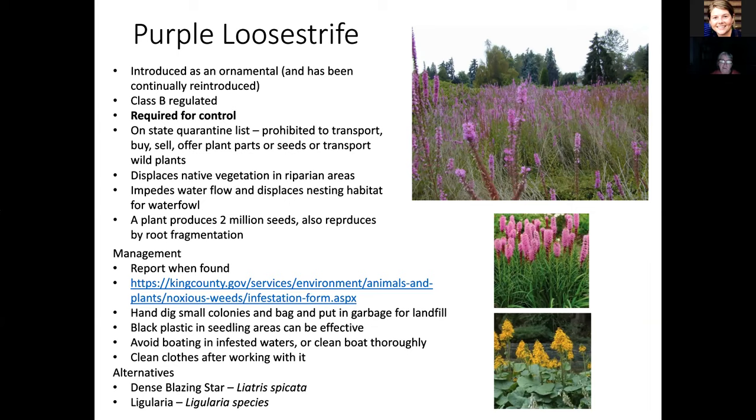And again, it's the same principle: hand dig small colonies, bag them, put in the garbage. If you have a lot of seedlings in an area, you can put plastic over it. If you are boating in areas where there are infested waters, just avoid that area or clean your boat very thoroughly. Really avoiding it is better. And then clean your clothes off after working with it. Some alternatives are things like liatris and ligularia. And some people have planted this, like I said, it was introduced as an ornamental, so it was planted on purpose.